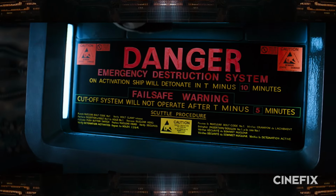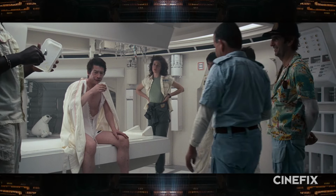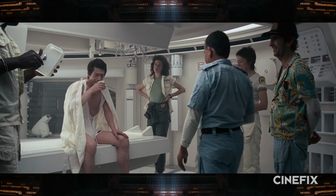It's an aesthetic that Ron Cobb would push through every aspect of his design on the film, all the way down to Jonesy's cat box. Meow. The result is the experiences of these characters now seem closer to ours.